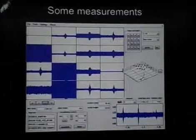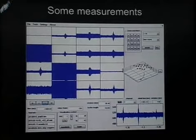This array was limited. There's been some work to create what are called wideband arrays, ones that are not limited to 35 kilohertz, but cover a fairly large ultrasonic band. But they're limited because it's a difficult problem.